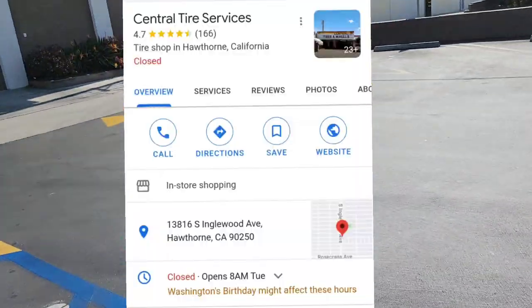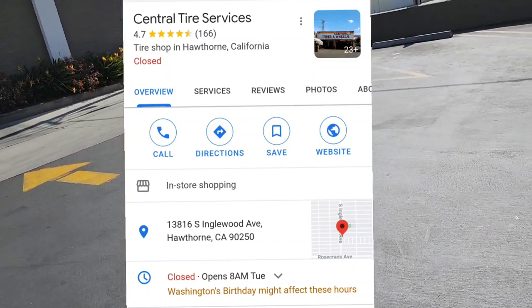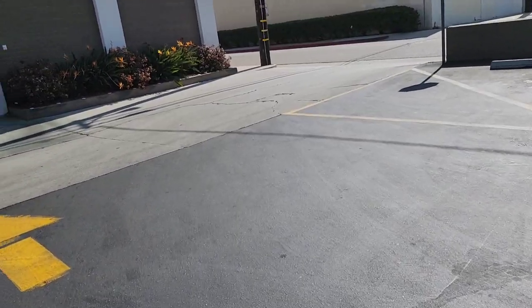In a second, I'm gonna take a picture of their either Facebook or Google page and put it on there. So if you happen to be out here, stop in.